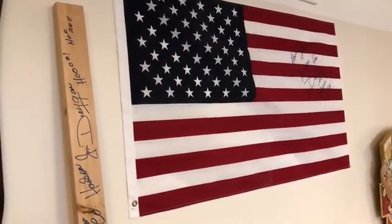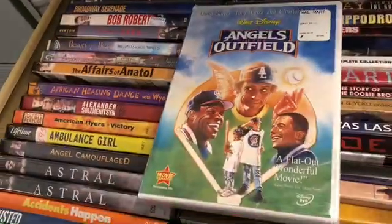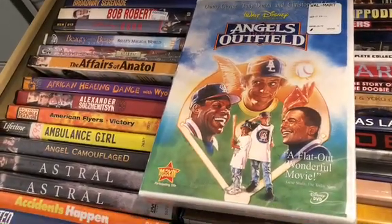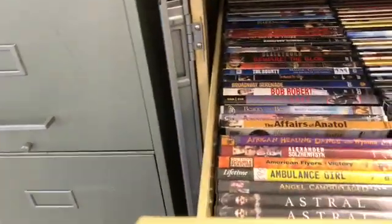Let's see what we sold. All right, we sold an Angels in the Outfield. This is such a great movie. If you guys haven't seen this, you need to watch it. It's got Danny Glover, Tony Danza, Christopher Lloyd. This was new. I paid $1 for it at a thrift store, and we sold it for $9.99. Such a great movie. One of my favorite kids movies of all time.